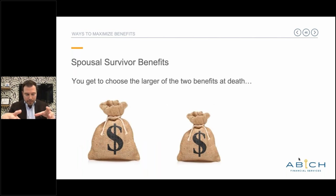And once you reach full retirement age, whether that be for you 65, 66, 66 and 4 months, 67 is the latest full retirement age right now. Once you hit that full retirement age, you can earn as much money as you want and no benefits will be withheld. You'll receive 100% of your Social Security check.